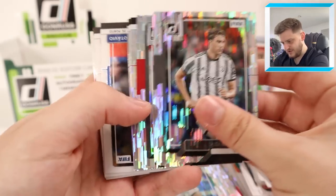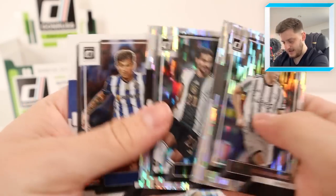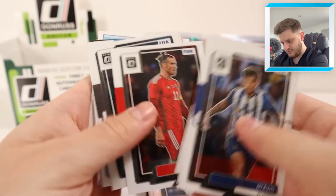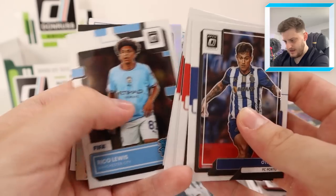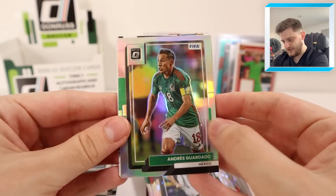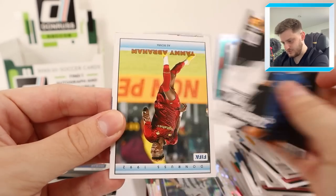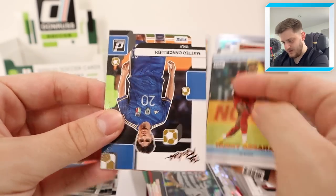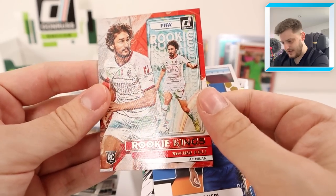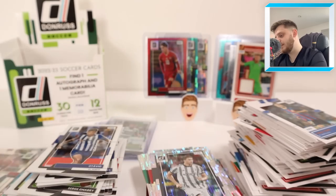We've got Dusan Vlahovic. We've then got Serginho Dest and Nuno Mendes and Ilkay Gundogan. And then got Otavio, Rafael Leao, Neuer, Gareth Bale, Locatelli, and a rated rookie of Rico Lewis. And then we have got Andres Guardado Silva. And then we've got Kai Havertz, Tammy Abraham. His cards are all turned over. Canisilieri and rookie king of Adley for AC Milan.